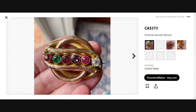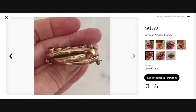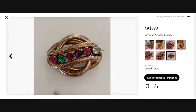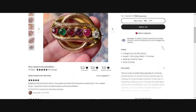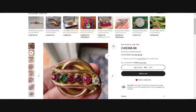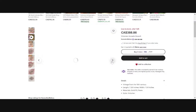I'm going to start with this one. This is from Runes and Rebus on Etsy. It is lovely. I have a feeling this is going to be paste and gold filled and a little on the dear side, but it is a lover's knot that has a ruby, emerald, garnet, amethyst, ruby, diamond, and that is going to be regard. So Runes and Rebus. Let's go there on Etsy and see what they have to say. Gold fill and paste. I suspected as much for this price range. If you were looking at fine jewelry like this, normally they would be upwards of $1,000. So just a heads up.